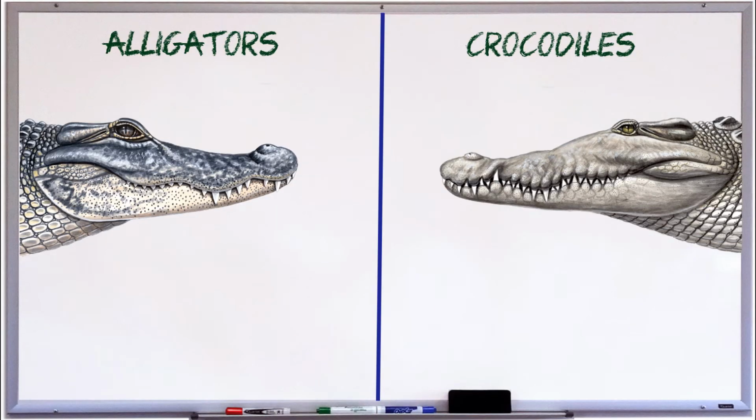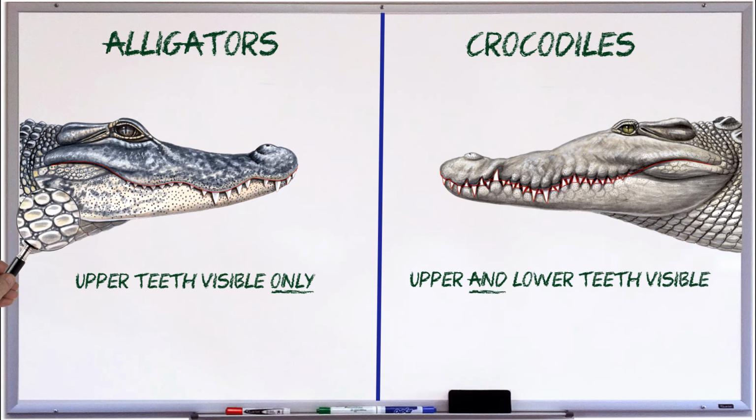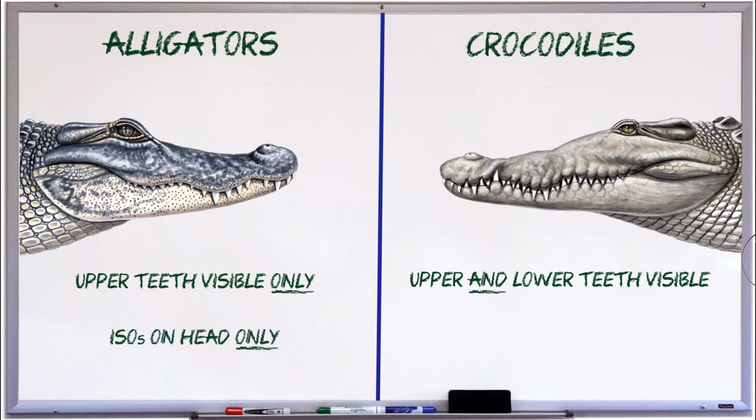So a quick rehash of how to tell an alligator from a crocodile. First, look at the teeth. The alligator has an overbite, so only the upper teeth show when the mouth is closed. The crocodile has interlocking teeth, so both upper and lower teeth are visible. If that fails, look at the body scales for ISOs. Alligator body scales do not have ISOs, they are only on the head. Crocodile body scales do have ISOs. These aren't the only differences between alligators and crocodiles, of course, but are the easiest things to look for.